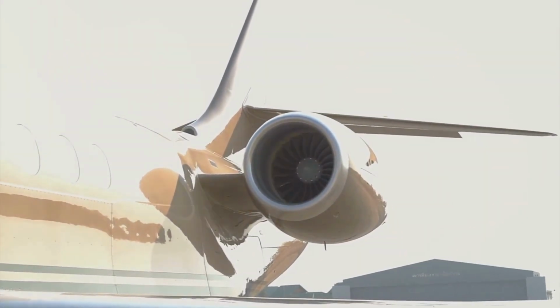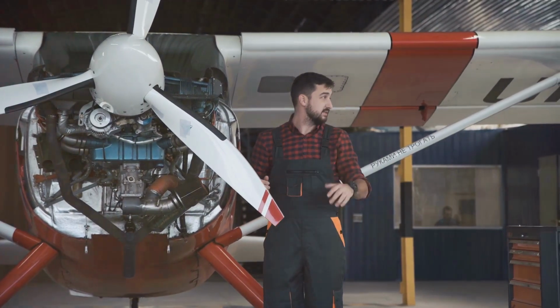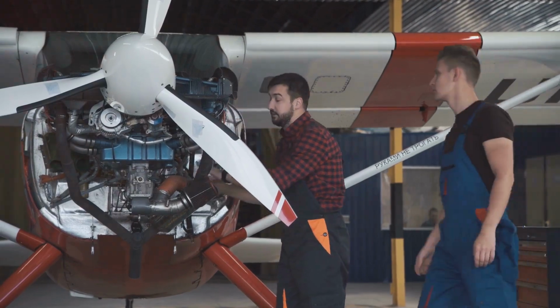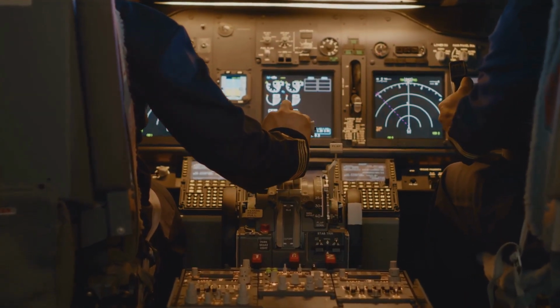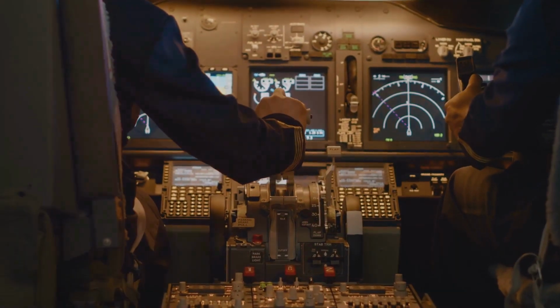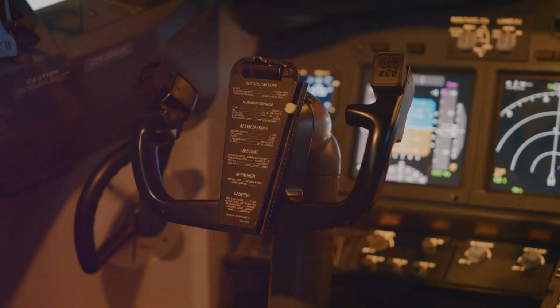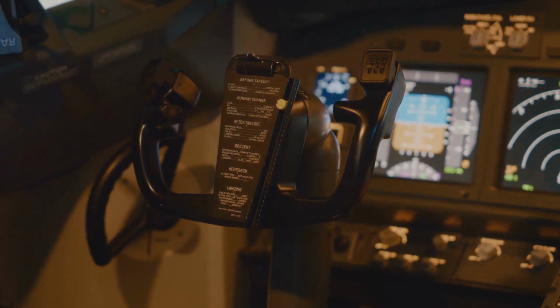Once the engine is fully assembled, it's time for the testing phase. This is where the engine proves its mettle. Rigorous tests are conducted to ensure the engine's safety, reliability, and efficiency. One of the crucial tests is the performance test. It checks the engine's power output, fuel consumption, and overall efficiency. The engine is made to run at full throttle, mimicking the conditions it would face in the air.